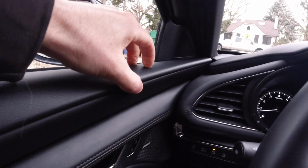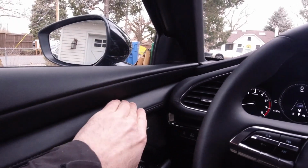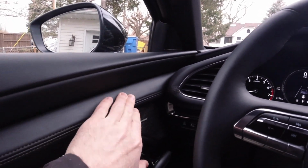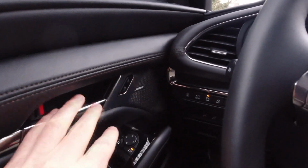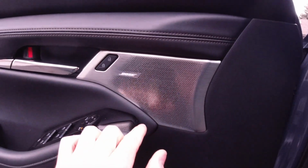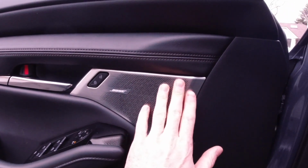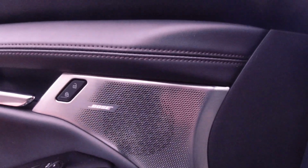This isn't quite a hard plastic here. It's kind of a leather-wrapped plastic. It's somewhat soft to the touch. Move down, you've got a leather-like material on the door here with brown contrast stitching. These speaker grates are really nice. I'll open the door so you can get a better look at them. Bose audio system, like I said, and then these grates are, I believe, metal, and they have all these little holes in them. So it gives it a high-end look.